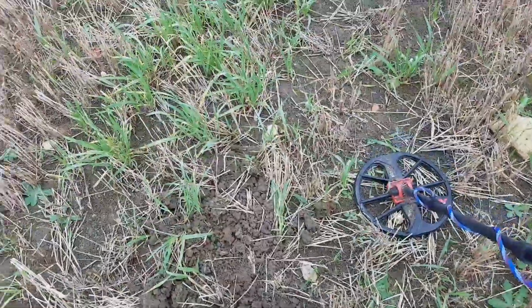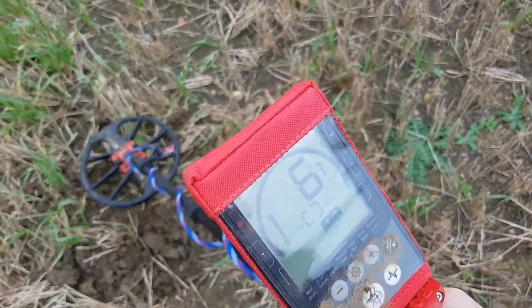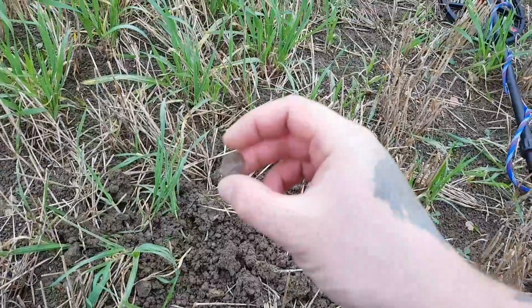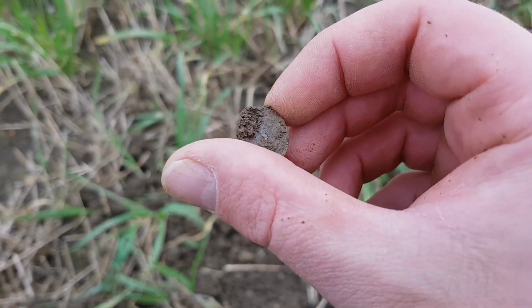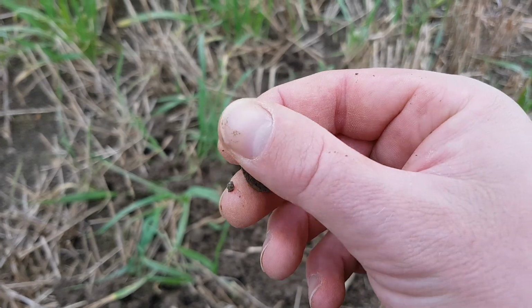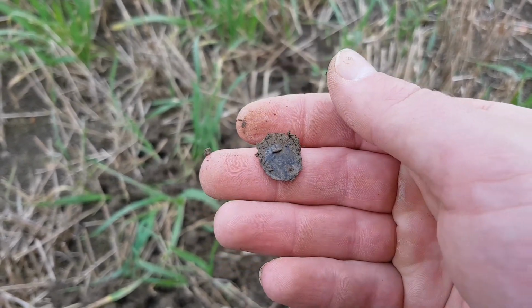Well, last couple of minutes now. Just had a bit of a jumpy signal. Jumping around all over the place, and it's down there and it looks like it could be a hammered again. I'm not sure, it's a very strange shape. Might just be a bit rubbish. But it looks almost silver in there. Very gentle. Get the mud off it.